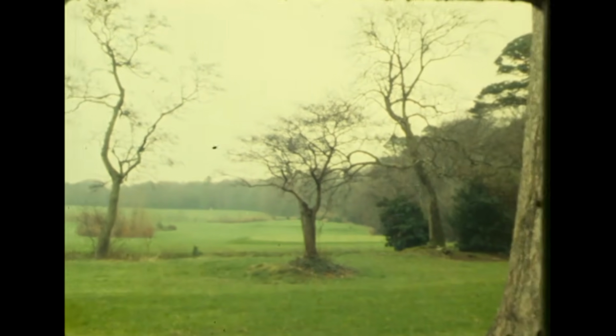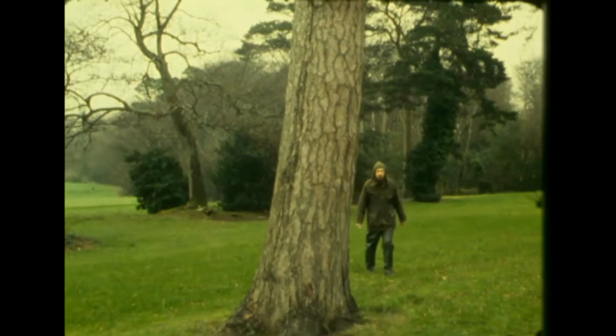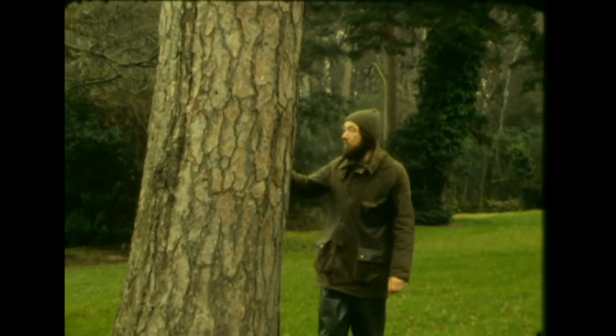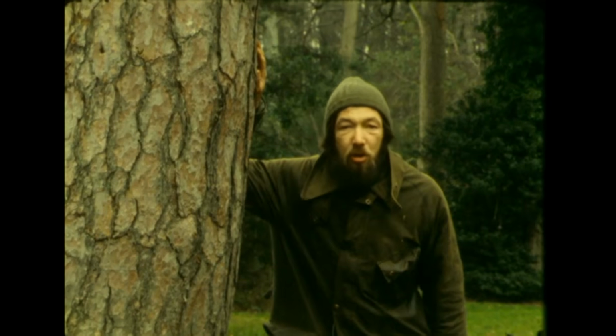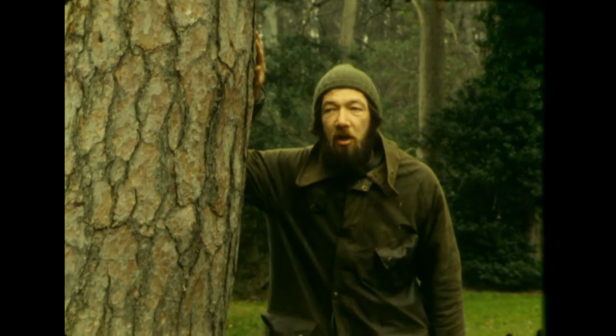Well, I'm off on another of my wildlife safaris, this time in a rather unusual location, because I'm in the suburbs of South Dublin, in Rathfarnham in fact. This here is Marlay Park in Rathfarnham. I've never been here before, and it doesn't look that exciting today because it's a cold March day, the end of winter. It looks very dead.